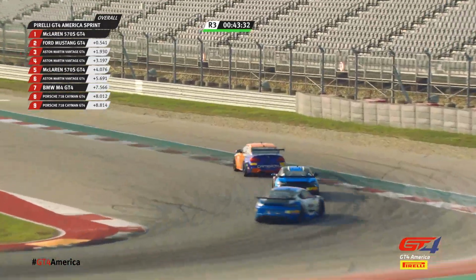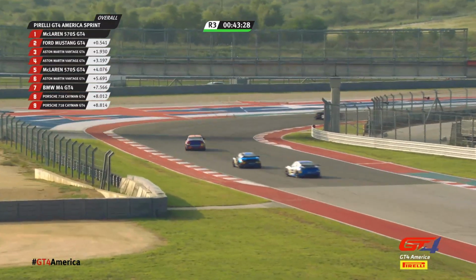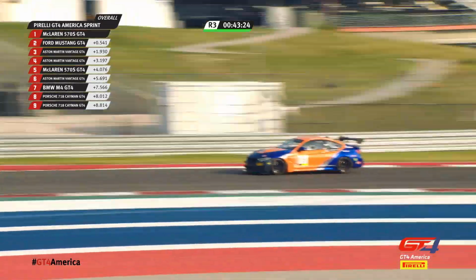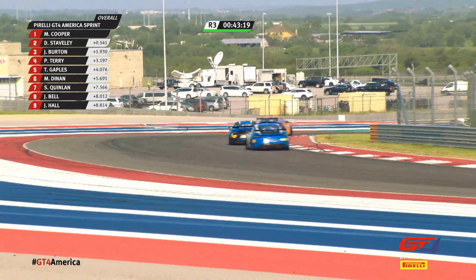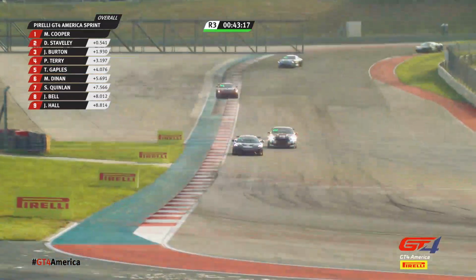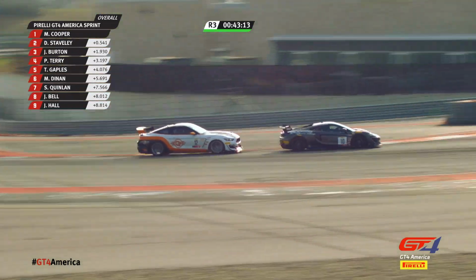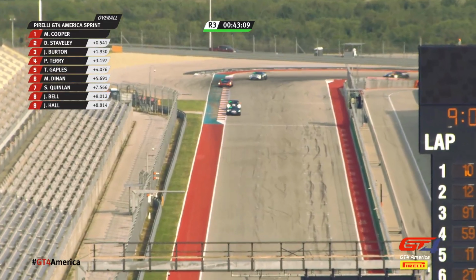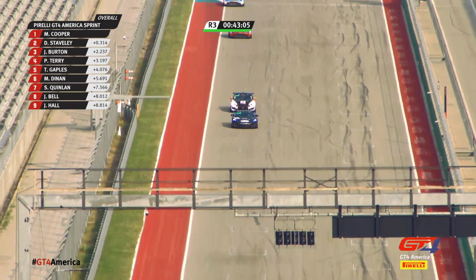Jason Bell looking racy once again, trying to make a move on Sean Quinlan there. Just lost a little bit of momentum and exit speed off turn 15, the slowest corner on the racetrack. Trying to regroup. I'm really impressed with what I'm seeing in the back there from Jason Hall, just hanging with a driver who's been at this a long time in the pro ranks, still an AM, but a very experienced one in Jason Bell, and Jason Hall is right there with him.